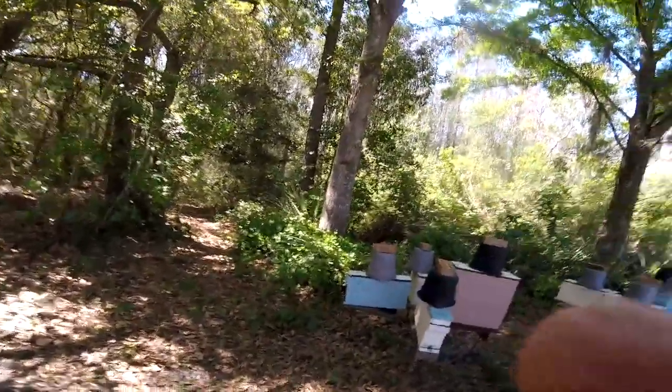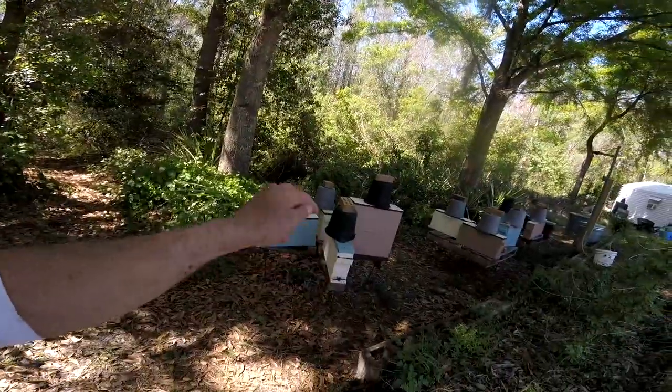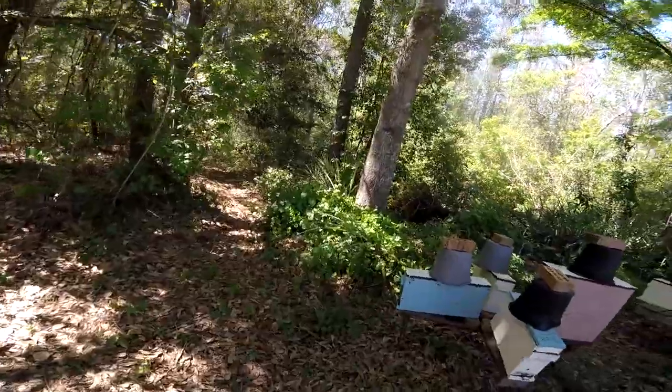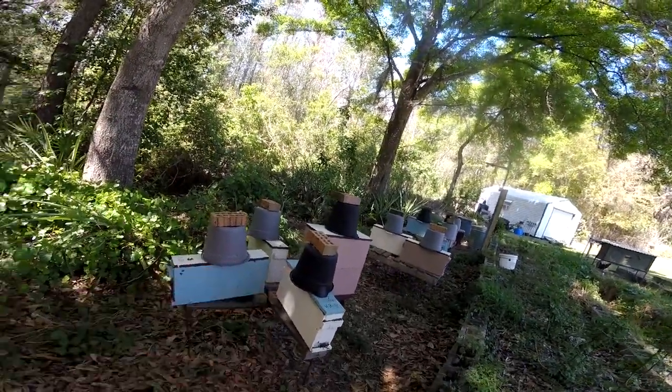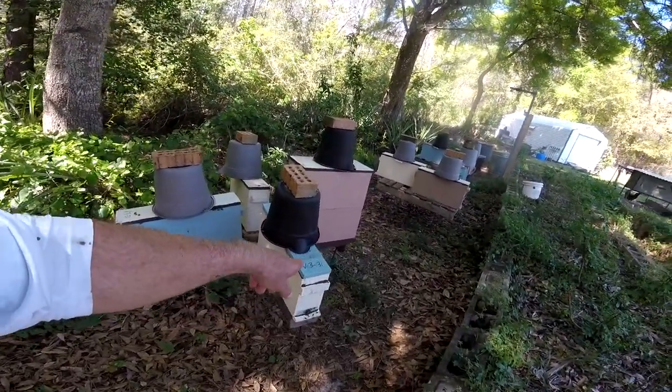Alrighty, guys, got the girls back here set up, all the two framers made up at that other yard. Put the screens down on them. Then when I got here, I was able to lift them up, let them go flying, because I'm 4 miles from that other site, so there's no way these bees are going to go back to that other site. We'll check all these bees on 331.